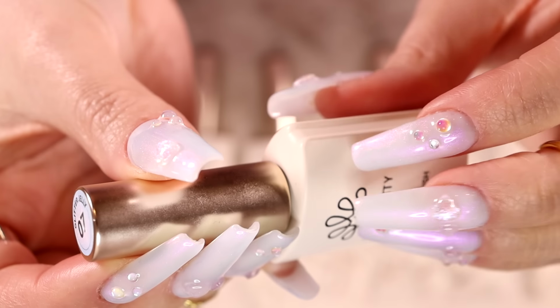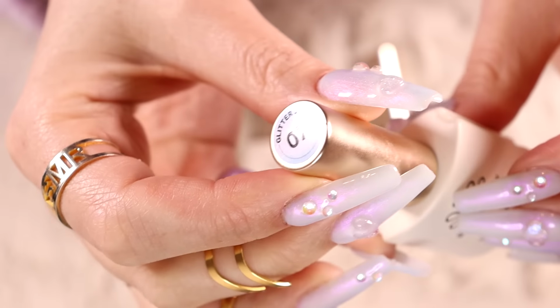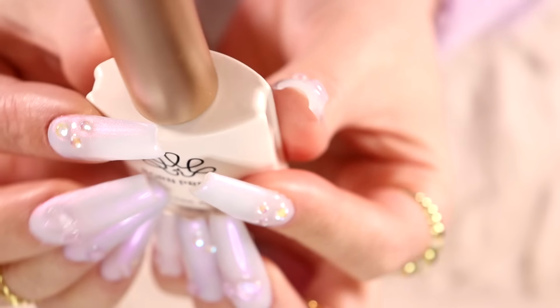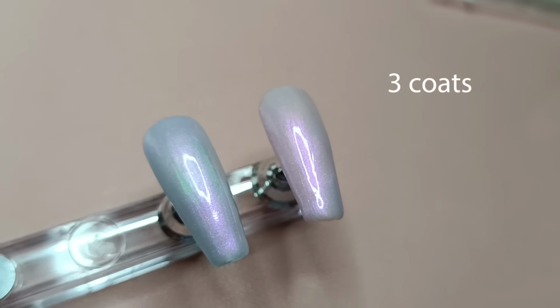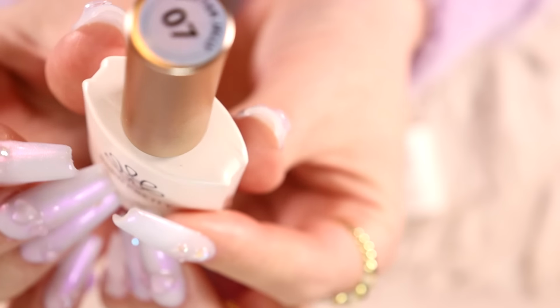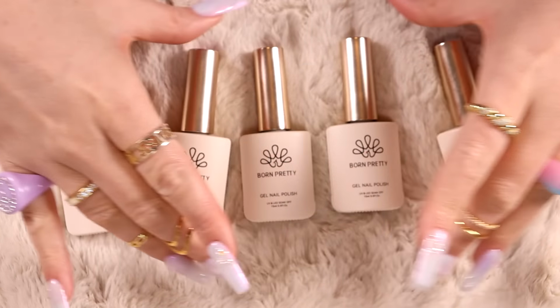Maybe just do one with a few extra layers to see how much it can build, how mermaid-y it can look. We'll see, we'll see. I don't know how it looks yet. I'm doing it later, so we'll see. Okay, so that is all my swatchy testing.